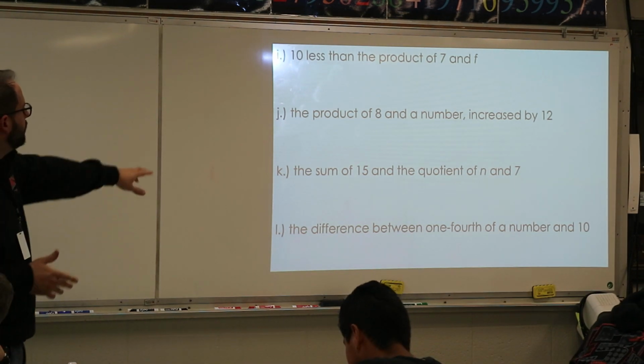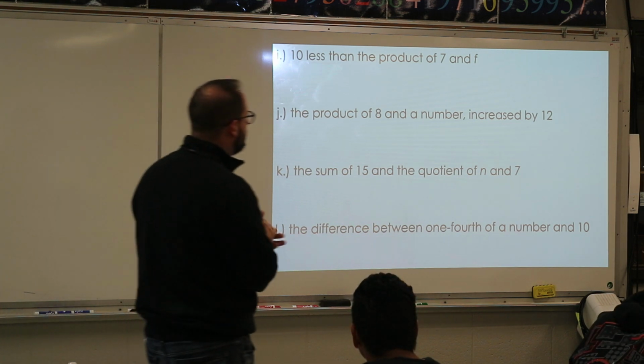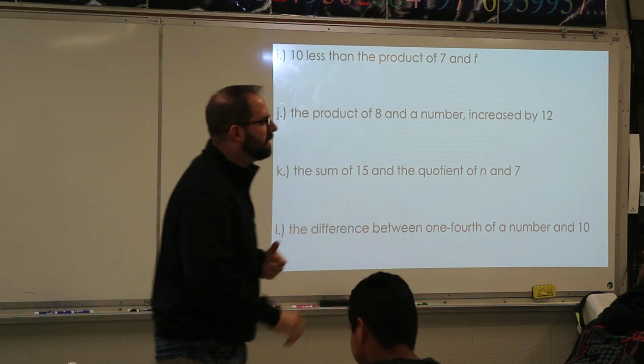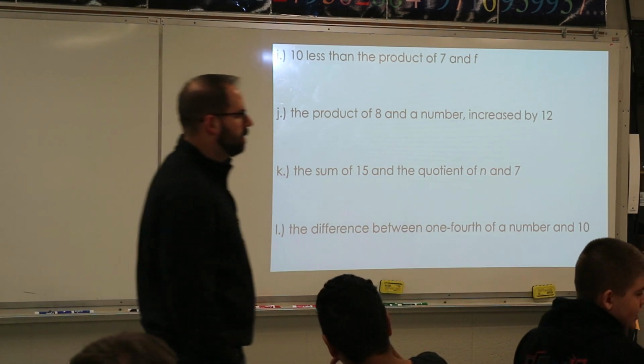Alright, so your last one. Difference between 1/4 of a number and 10. So write that down. Difference between 1/4 of a number and 10.